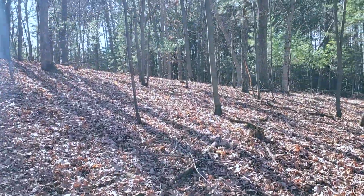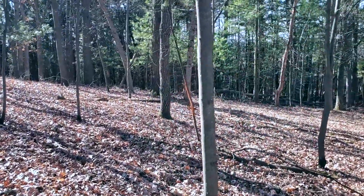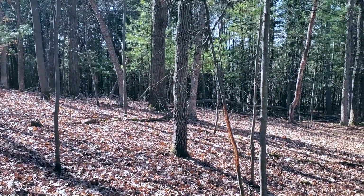And look here too. We still know he's going the same direction because of that buck rub there. So now, where would you set up if you were that buck, or if you were a hunter here? Now for me, right around here, the prevailing wind is out of the west. But we know he's coming from the east. So where should I set up?